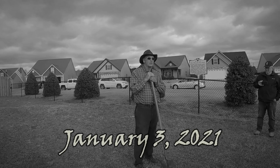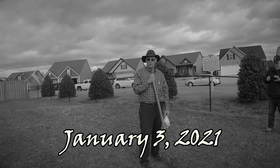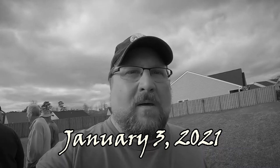these iron rebar pins that are here. We're going to locate them, and we'll mark them with these flags, and we'll see just where these graves are, and we'll see where we might want to take things from there. So let's get going.